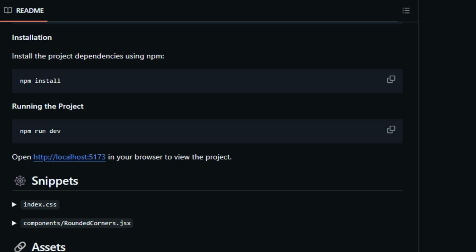And that wraps up our look at some of the most exciting open source projects trending on GitHub this week.